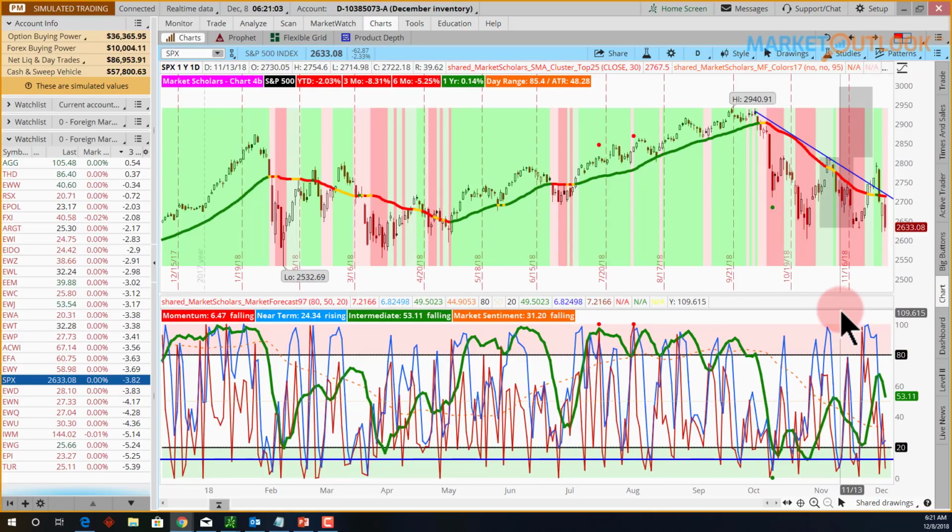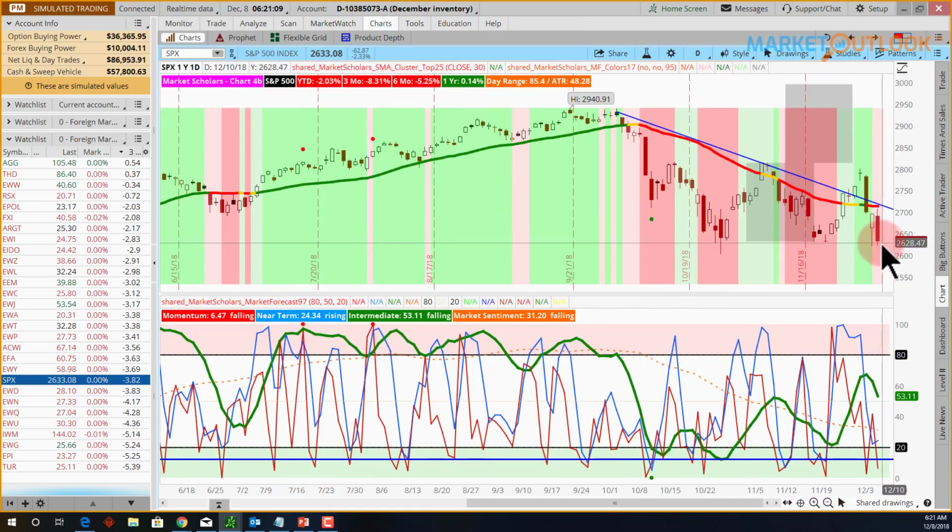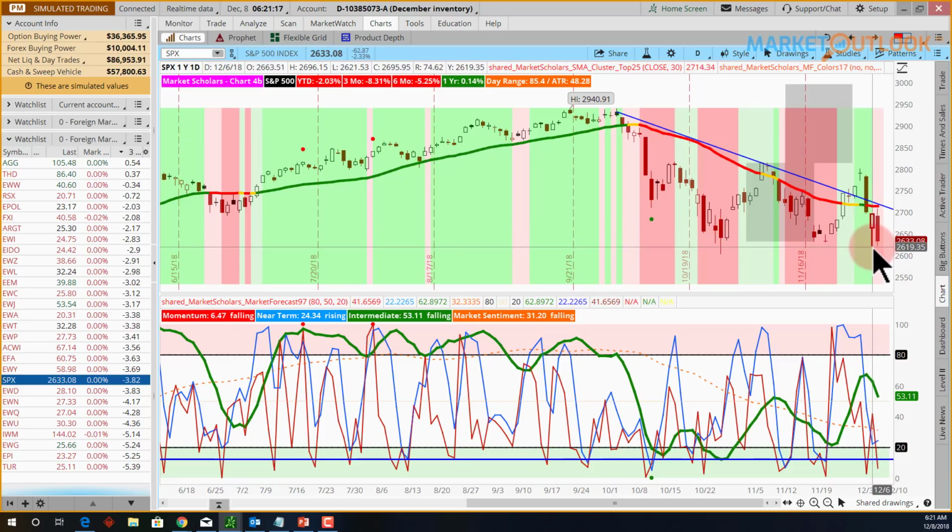All right, well, let's start off taking a look at the S&P 500 with the market forecast indicator like we always do. And you can see how we finished pretty much at the low of the week this week, at yesterday's low point, at that long lower shadow. So the long lower shadow low is still holding as support on a closing basis. But you can see we closed the Friday after Thanksgiving at 2632.56. We closed about 50 cents higher than that today. So we're right there at the lows.